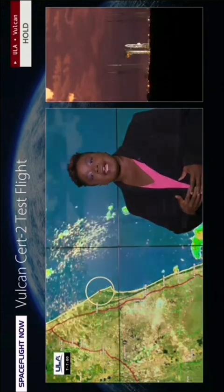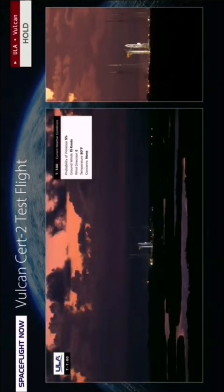So if we go to our forecast, still looking pretty similar to what we were seeing earlier this morning. Overall probability of violations, very low, 5%. Continuing with our breezy easterly winds with temperatures in the low 80s and no significant launch weather concerns. Back to you, Andrea.